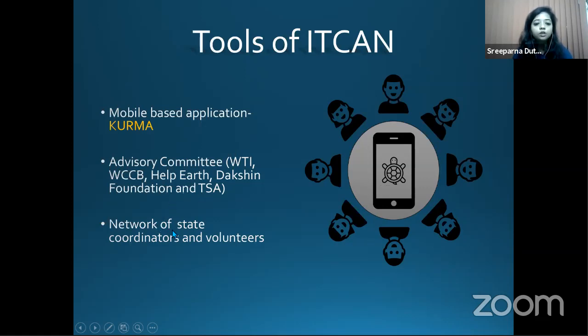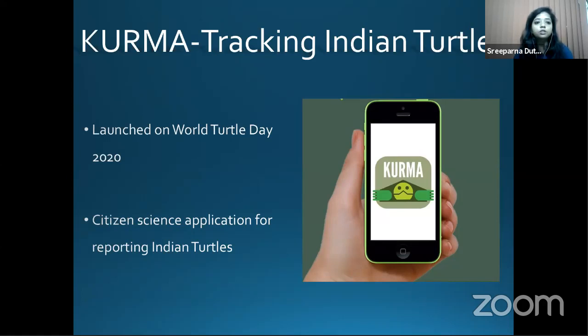Next, we have the network of state coordinators and volunteers. From each state, coordinators are deputed who act as networkers or fill the bridge between various organizations and stakeholders who are interested in turtle conservation in India. They are also deputed to identify interested volunteers who can do turtle surveys, identify critical turtle habitat, and also increase awareness in their respective states about turtles through various awareness programs like school visits, turtle walks, and a chain of webinars.